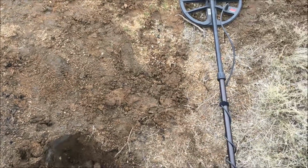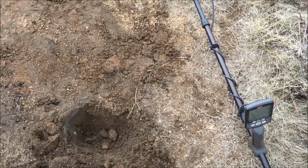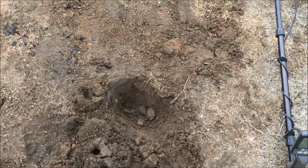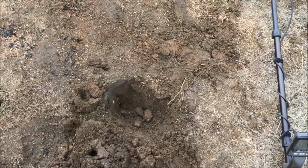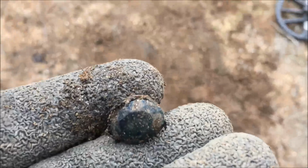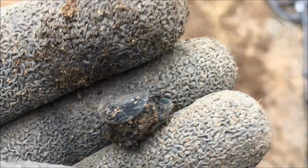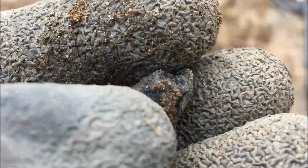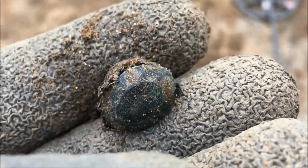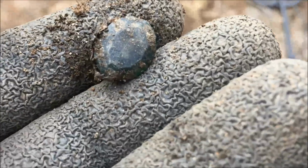All right, I'm digging the really iffy stuff, which normally wouldn't pay off that well here because there's so much iron. I mean, you wouldn't move anywhere. But I'm back at the seated dime cache, and I got an iffy signal. It's bouncing like 13, 15, and I dug this. Looks to be some kind of a, I'd say that's probably a cufflink. So it's got a little stone. Looks like the stone's gonna fall out. So I will try to clean that up better when I get it home so you can see what it is.